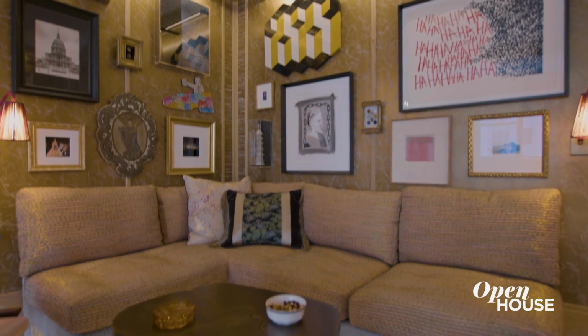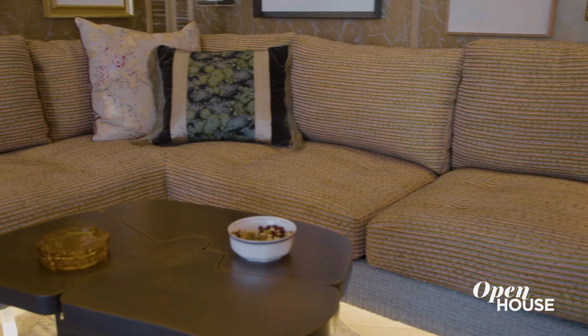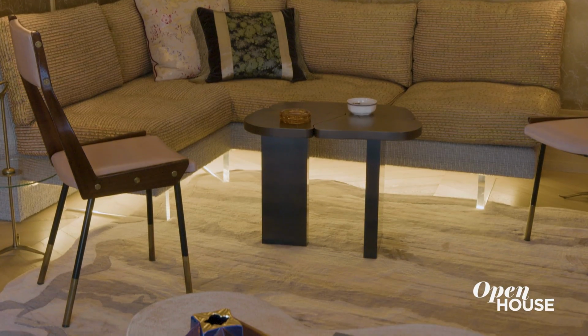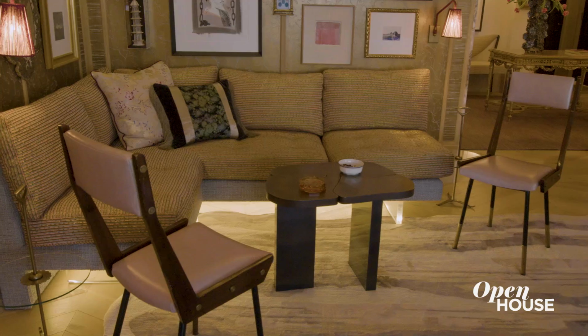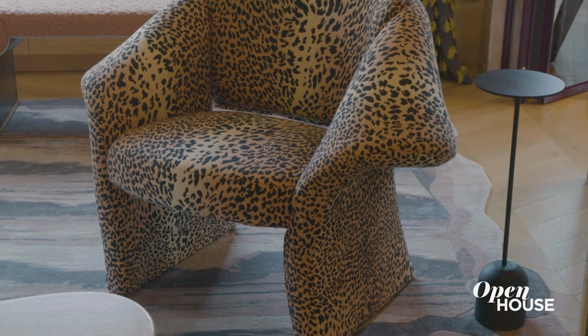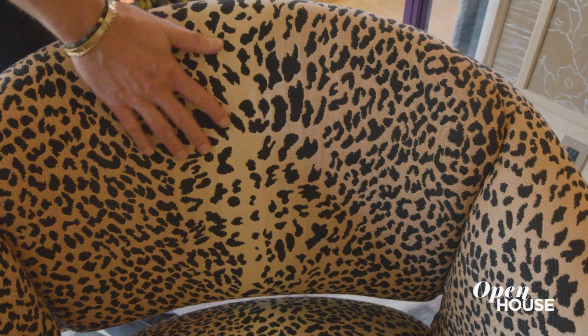The corner of the room is anchored by a vintage Vladimir Kagan sofa. I love the lucite legs, I love the light underneath. It gives it this levity even though it anchors the corner. So this chair over here is a vintage chair that I had recovered in this leopard print as an homage to my mother. She loves her leopard and I had to put a little in for her.